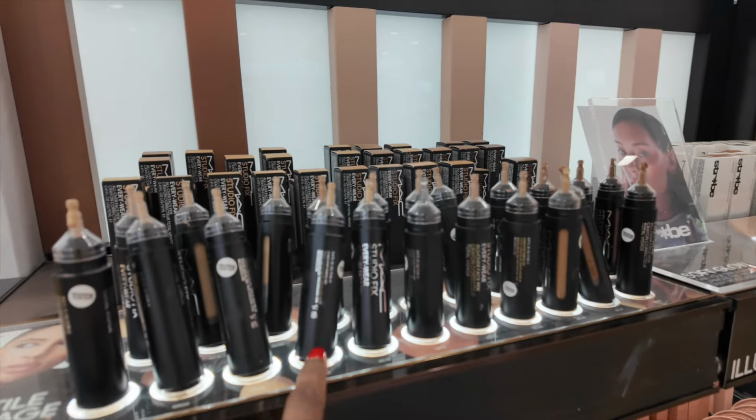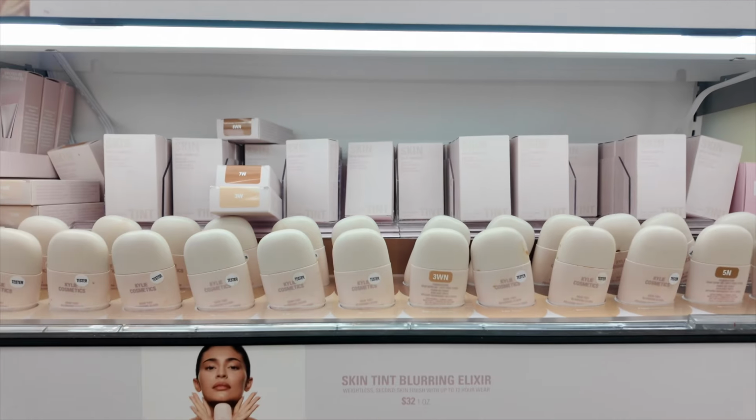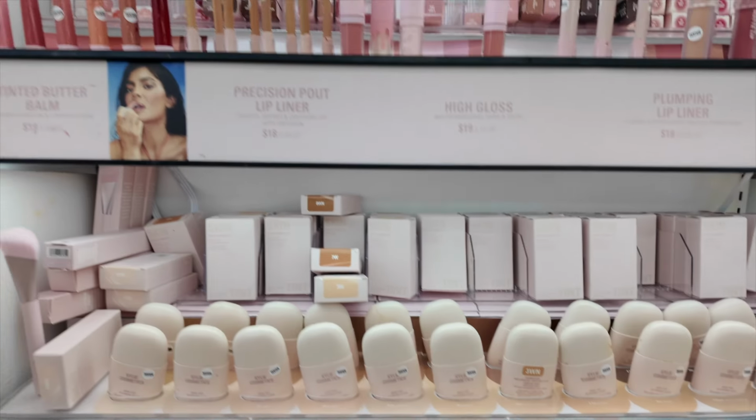Do they have sacred stuff here? Maybe I'll get me some little travel stuff. I don't have any reason to be in here. I'm not needing anything. I've heard that this is really good from MAC. These are literally so good. Maybe one of these skin tints. I've heard that the Kylie skin tints are so good.